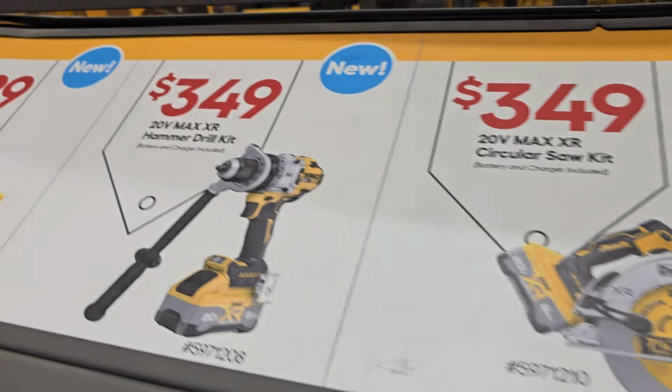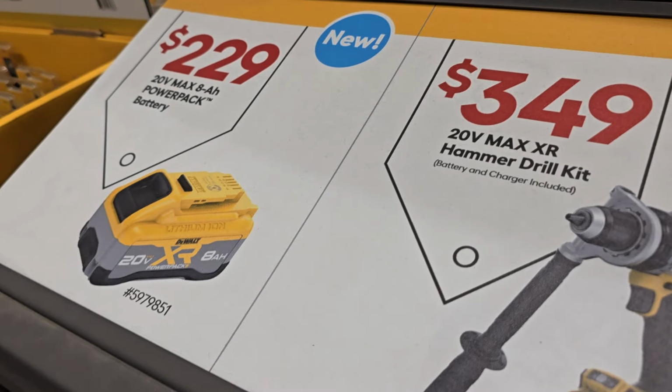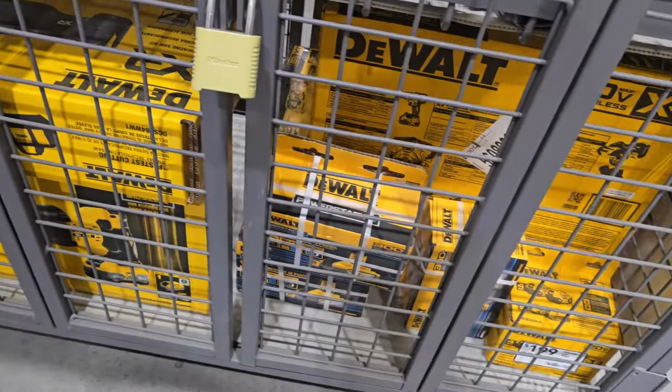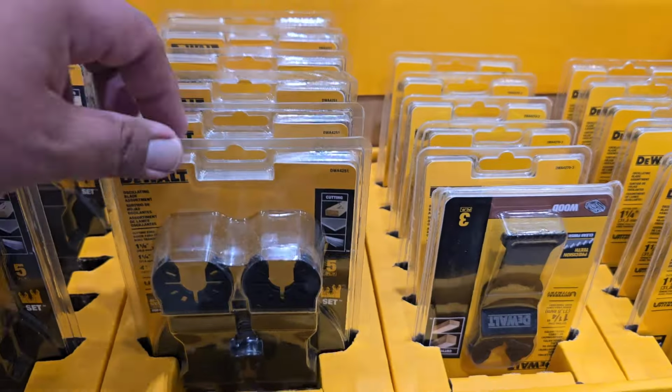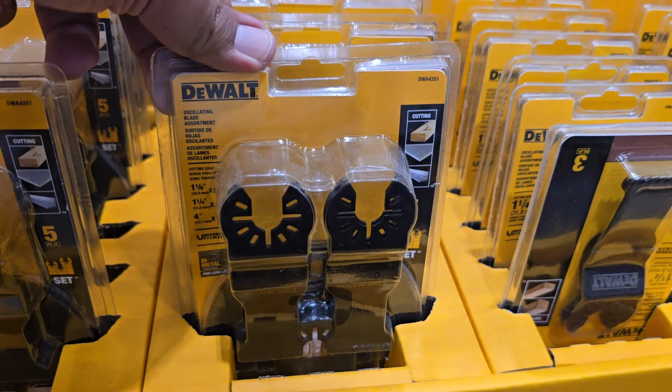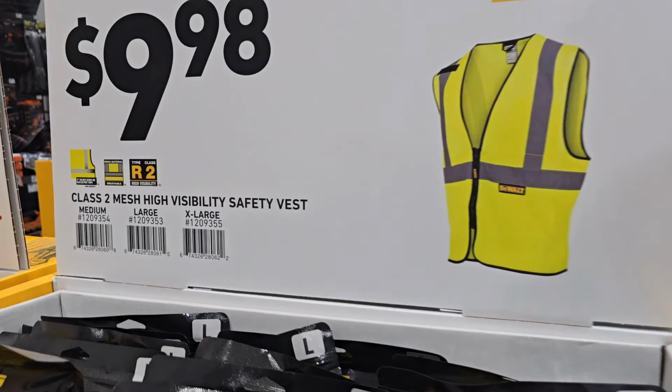They do come with the newer, or you can say brand new, 8 amp hour battery. That is a gray one. It says it's supposed to have more output than the regular 8. And all right, these are oscillating blades, and then you got the flat pack on the side of it.